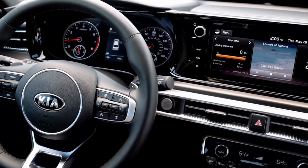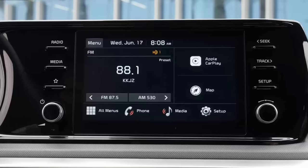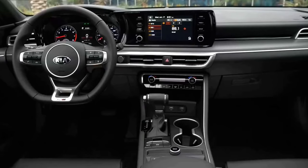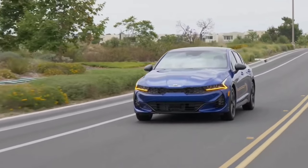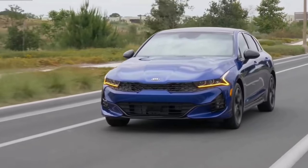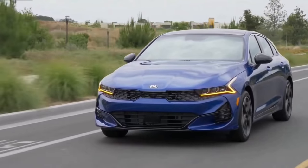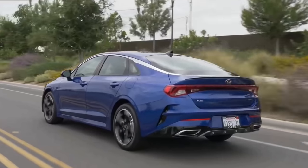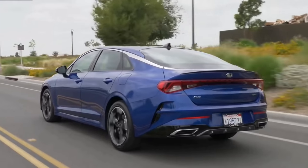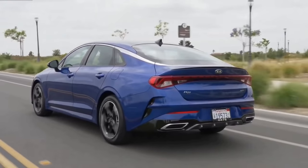The K5 comes with a standard 8.0-inch or an optional 10.25-inch touchscreen. While both systems have a volume knob as well as physical buttons on the steering wheel, the rest of its controls are touch-sensitive, which can be distracting. Safety and driver assistance features include standard forward collision warning and automated emergency braking, standard lane departure warning and lane keeping assist, available blind spot monitor, and rear cross traffic alert. Kia K5 hasn't been crash tested.